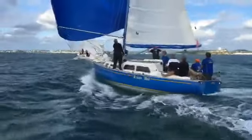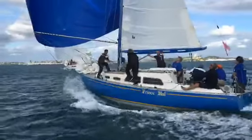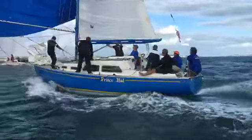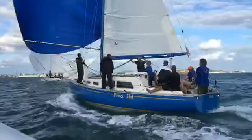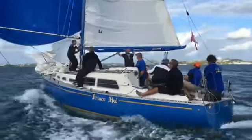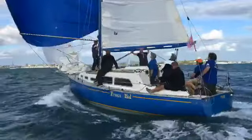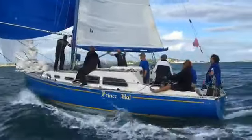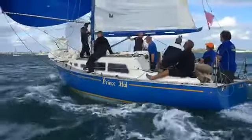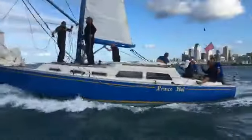Prince Hal trying to chase down our race leaders and overall season leaders, Playboy. Not too many options here for the trailing boat to get on the breeze of Playboy. They took the initiative early and after setting the spinnaker, jibed and tried to set themselves up to affect the wind of the boat in front, but unfortunately this angle down to the finish is a little bit too tight, so Playboy won't have any issues in fending off Prince Hal's challenge, which will mean they'll both come away from this race with a first and a second score today, so they'll be tied going into race number 3.